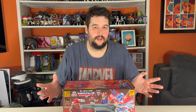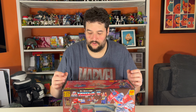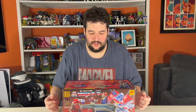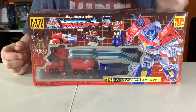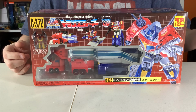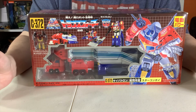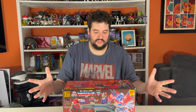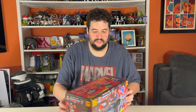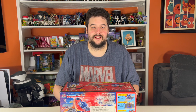In Japan, they call Optimus Prime Convoy. And so this is Star Convoy. This is after they brought him back from the dead because they killed him off. They discontinued his toy. And after they discontinued his toy, they said, well, he's dead. We'll kill him off in the movie. And they did. And so eventually when they brought him back, they created this toy, Star Convoy, which I'm very excited to unbox. Here's the back artwork.